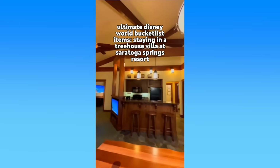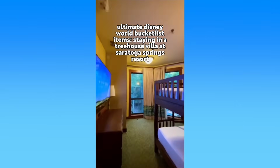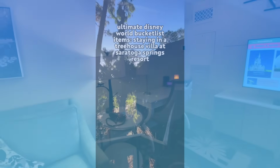For instance, Saratoga Springs has treehouse villas, which are villas elevated to put you among the forest of trees. I do love early mornings here, just taking in the scenery out on the front porch with a nice hot cup of tea. It's very peaceful.